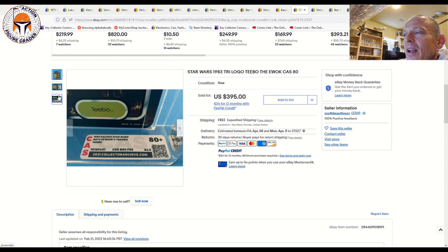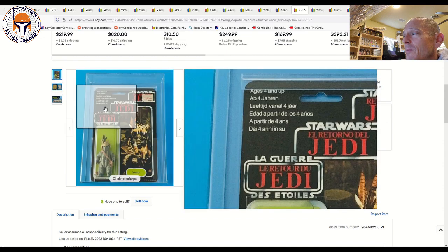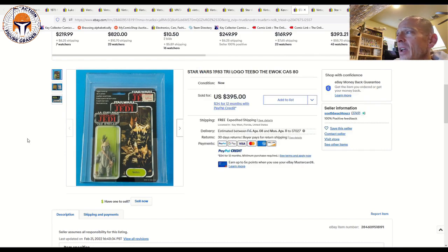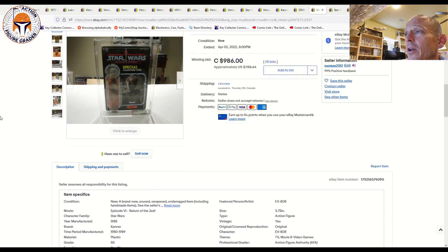It was on my watch list for a little bit, and I think, you know, 80, 80, 85, overall 80 plus for a Palitoy Tri-Logo Chewbacca. I mean, that's a beautiful example. That blister is gorgeous for a Tri-Logo. So $395, free shipping, took that one home. That's a pretty good price. I'm glad someone picked that up.